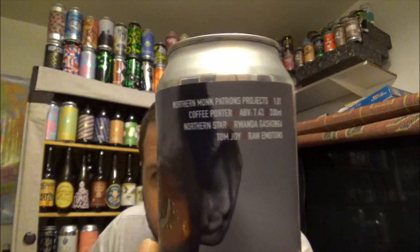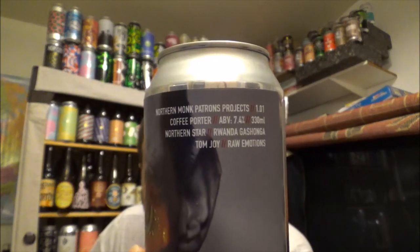Right, I've got a series of beers here that I should have done months and months ago, being coffee porters. So anyway, this is the first one. It's from Northern Monk, and this is their Patrons Project 1.01 coffee porter, coming in at 7.4% ABV.